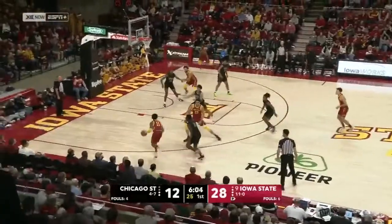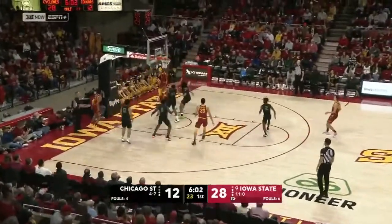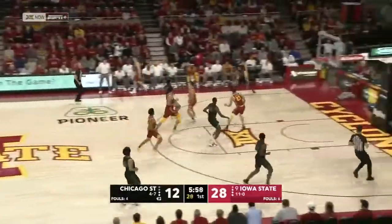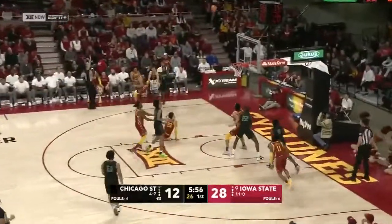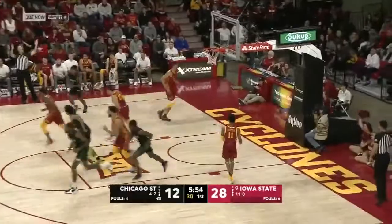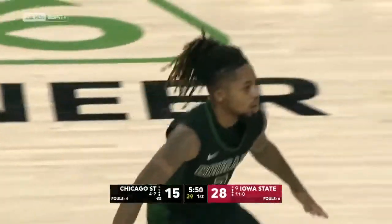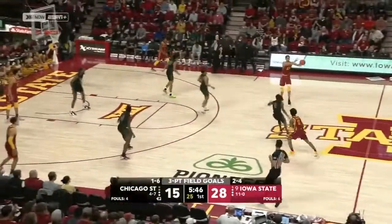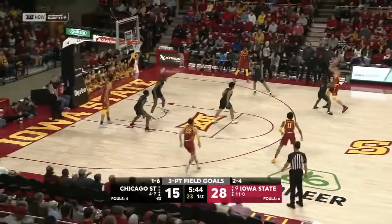Another zone look for Chicago State. Hunter's been quiet. Up to Brockington, but it's deflected and stolen away by Corbett. Cougars want to run. It's an Alexander 3, and that goes. Dominique Alexander, 9th 3 of the season, and it's 28-15 Iowa State. And if you're Chicago State, that's how you're going to get back into this one.